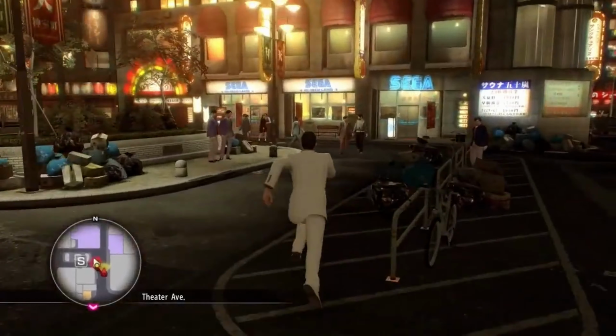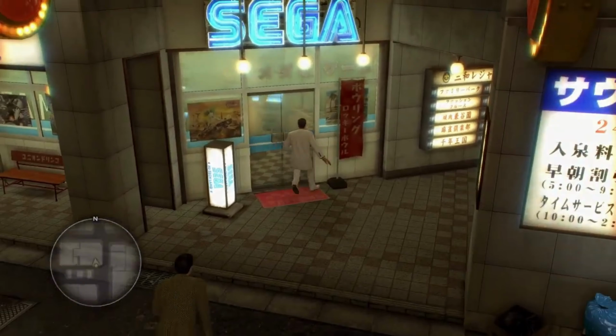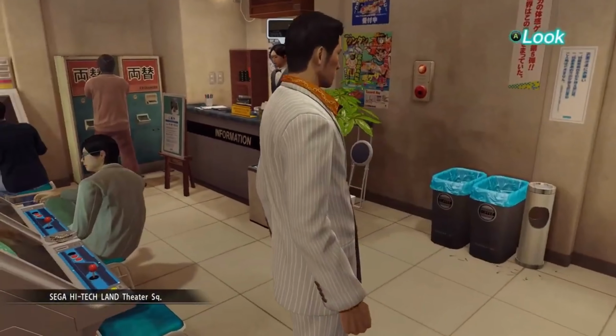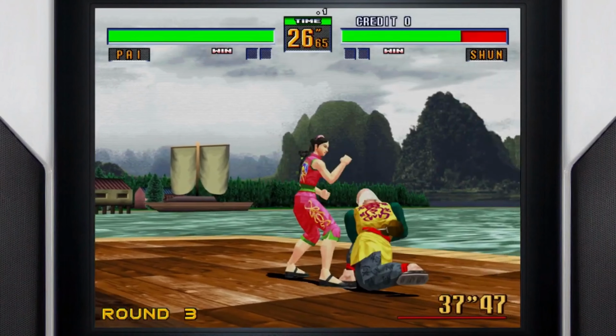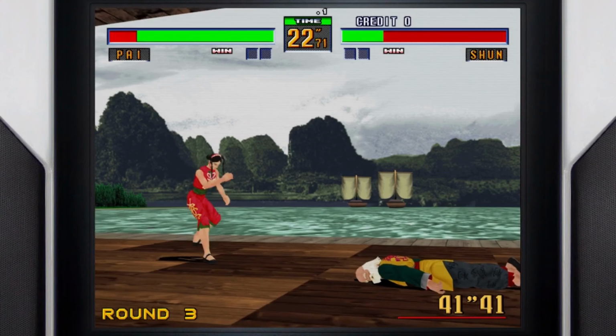One such detail throughout the franchise are the Sega arcades, a celebrated part of Japanese history. While no longer owned by Sega today, in Yakuza, these arcades hold many classics, from Outrun to Virtua Fighter, all playable in their entirety, and some of them being the only Western releases available too.